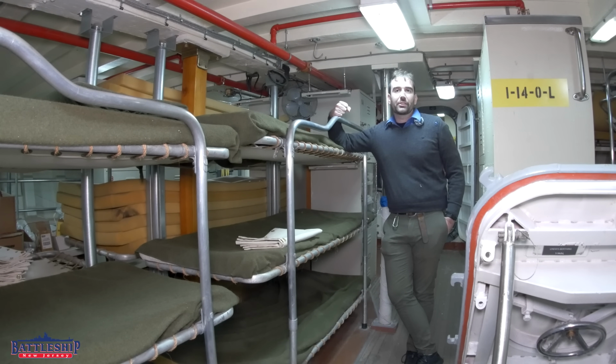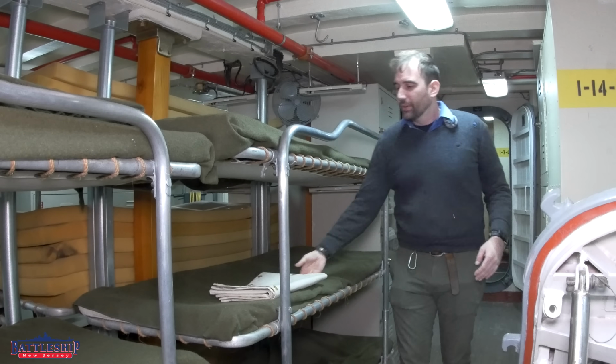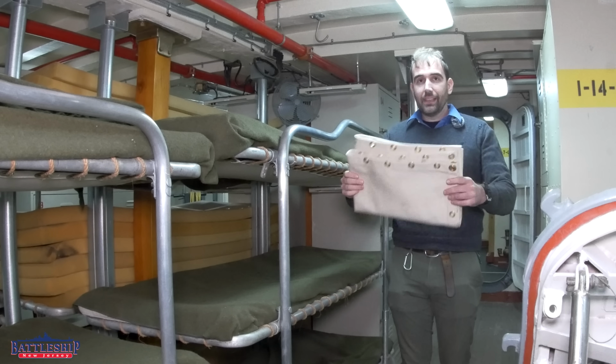you had beds actually installed, but these still share a lot of the terminology and construction techniques of the earlier hammocks. In fact, sailors were still issued hammocks, and they were still taught how to trice up hammocks as if they were serving on USS Constitution in the 1790s, even though we're talking about the 1950s and 60s at this point.